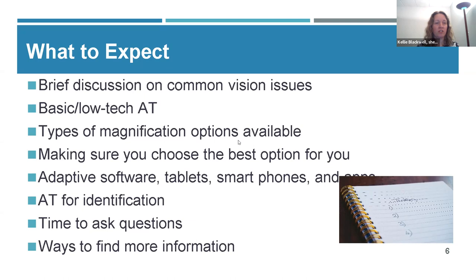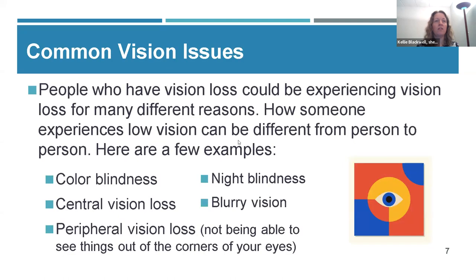The image on this slide is of a notebook that has writing that says today, 1, 2, 3, and 4. All right, I'm going to move to the next slide.